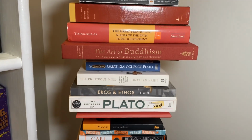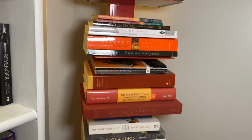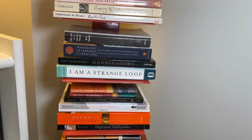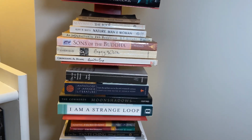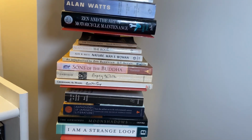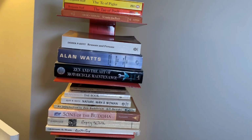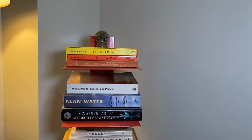That's Plato's Republic. That's the Allan Bloom translation, The Righteous Mind by Jonathan Haidt. I minored in Asian studies, so we've got Buddhism texts. We've got classics of pre-modern Japan, like Tale of Genji and The Life of an Amorous Woman and the Tale of the Heike. We've got Alan Watts, some Western interpretations of Buddhism there.